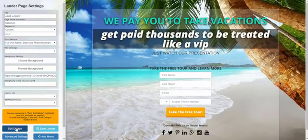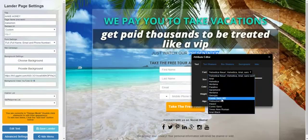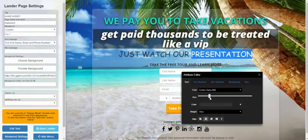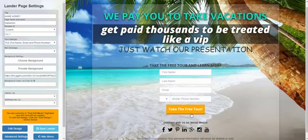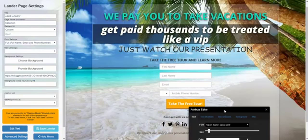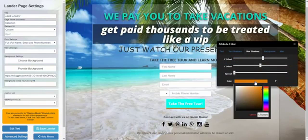Okay, now watch this. Let's say I don't want this text. I'm going to go down here. Maybe I want that text instead. So you can actually change the text around, make it a little bit more fun. And then I got this button here that's yellow. Well, I don't want it yellow. I want to change it. I just click on it, click the background. Let's make it that Caribbean blue color. How about that? It has a shadow.